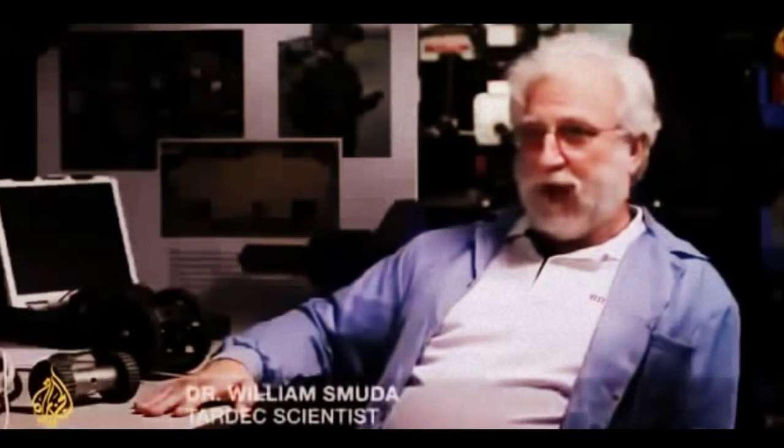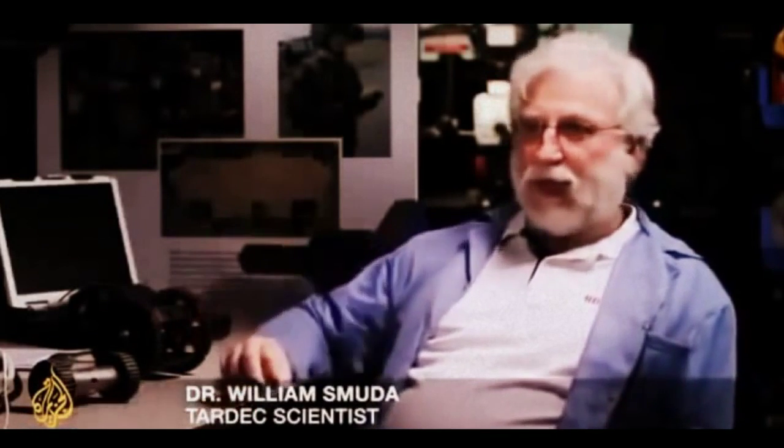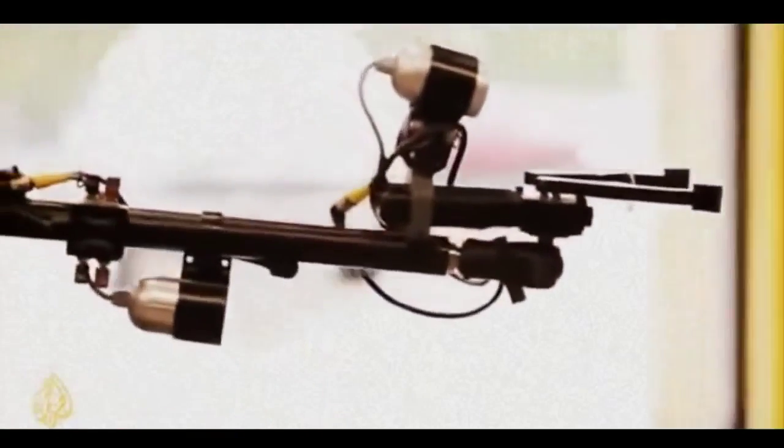What we're looking at here at Tardec is unstructured environments. So robots that can move out of the area of very strict programming. One of the ways of doing that is through teleoperation. It's not the classic robot, it's somebody actually controlling something. It's not a remote controlled car because they're doing it through a TV set. All the robots here are collaborations between Tardec and private companies or university labs, or both.